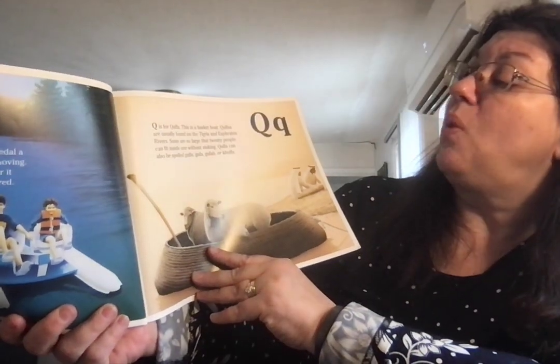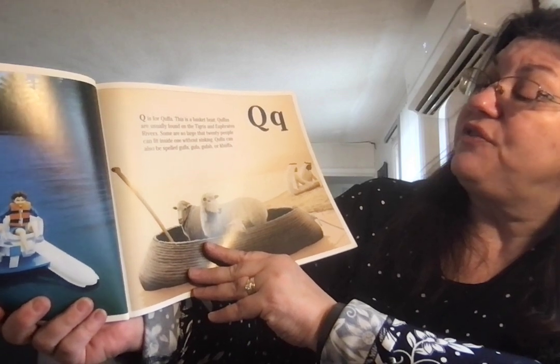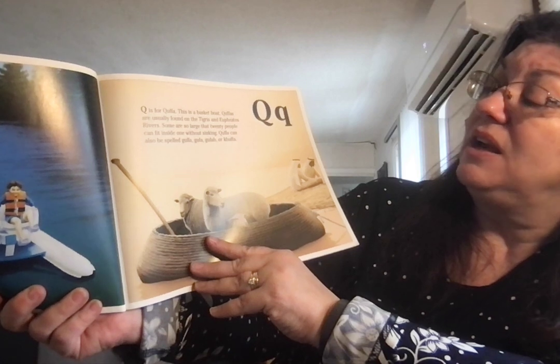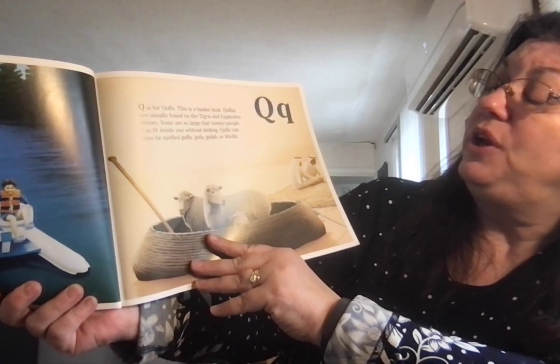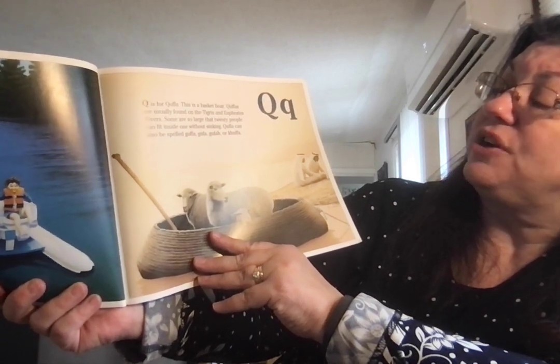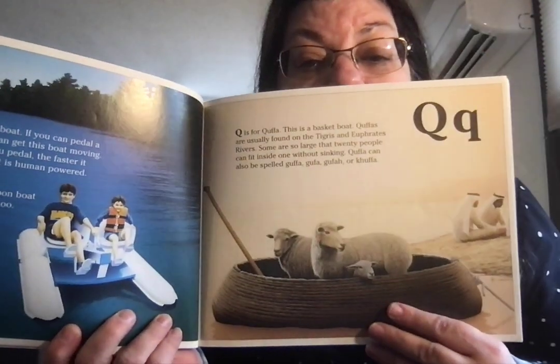Q is for quffa. This is a basket boat. Quffas are usually found on the Tigris and Euphrates Rivers. Some are so large that 20 people can fit inside without sinking. Quffa can also be spelled Q-U-F-F-A, Q-U-F-A, Q-U-F-F, Q-U-F-A-H, or K-H-U-F-F-A. Quffa.